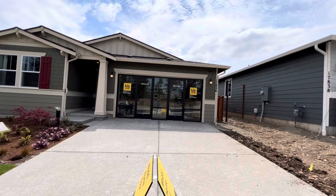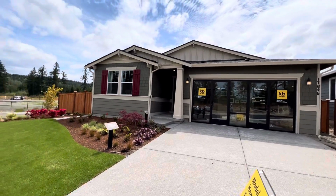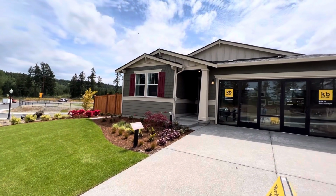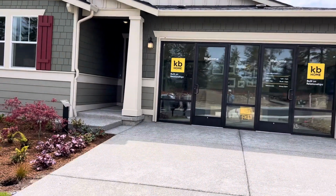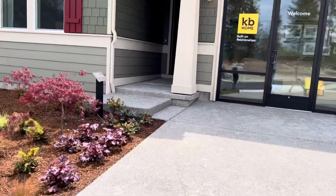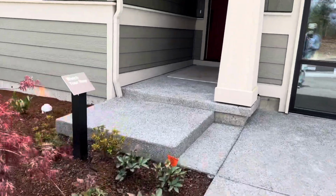So now this is the Rambler that they're going to be offering. There is no garage door because they have the office instead of the garage. Now I'm going to go inside and put some nice music in the background. Enjoy.